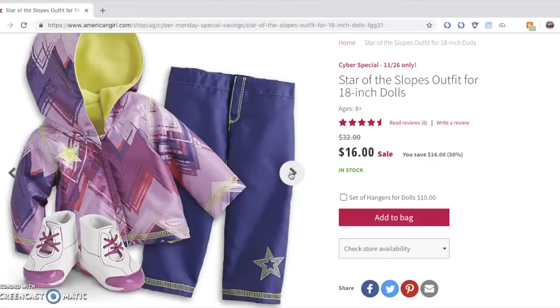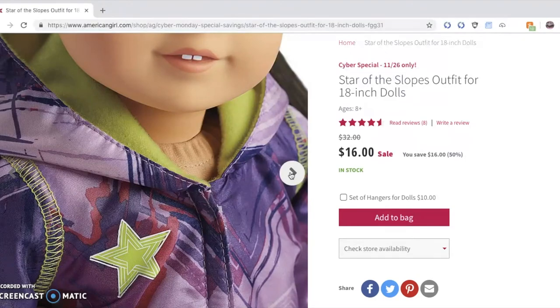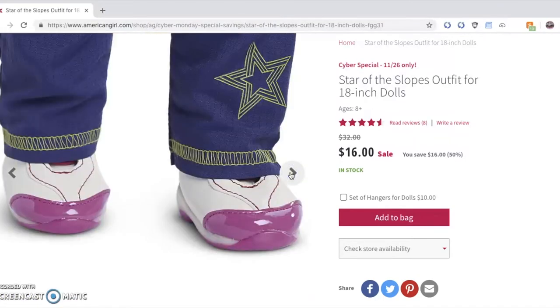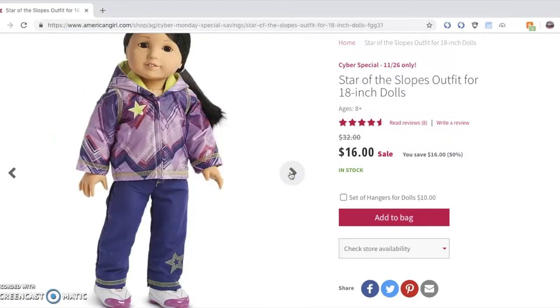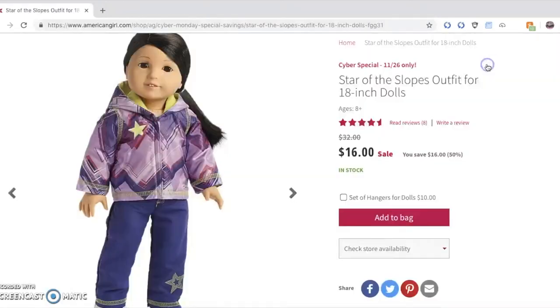This would be so cute for my dolls in a stop motion. This would be adorable for them to wear. So, I think I'm going to add this to my bag. Let's click on Add to Bag. And let's go back and keep on looking, see if I find anything else.